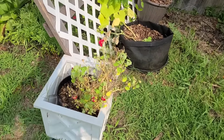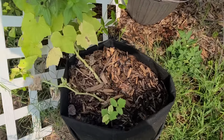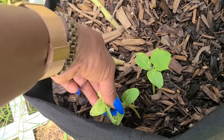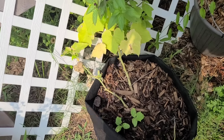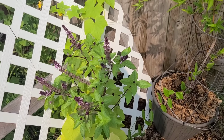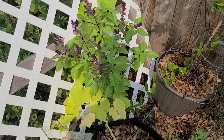Once again, these are the nasturtiums that are dying back. So it's time to put something else here. And cucumbers. This one don't look good at all. Anyway, see what I'm saying? Y'all, it's crazy. This came back from when I used to have basil over here. So that's that.